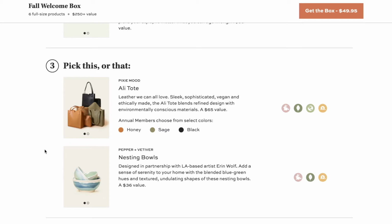The thing about the Alley Tote is it does come with a separate pouch here for organization. And keep in mind that this is vegan leather, so depending on how you feel about that, it could go either way. The one criticism I've read online about the crossbody, I don't know anything about this Alley Tote, is that the material is quite stiff.